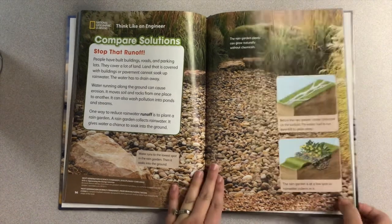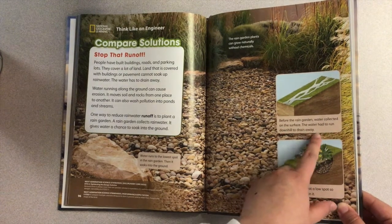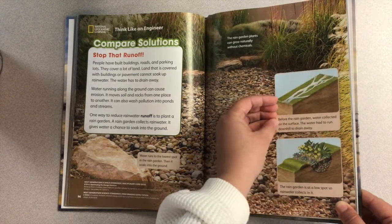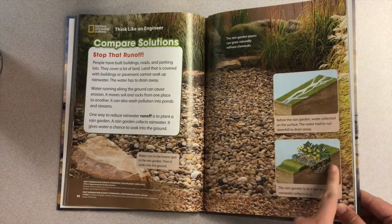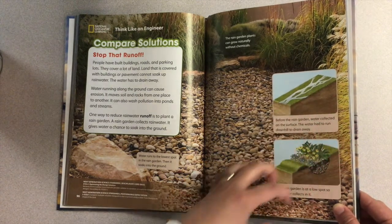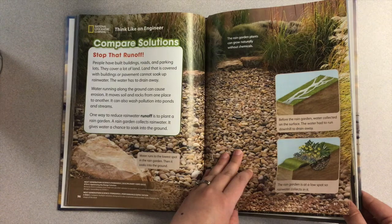So you can see here they've created a rain garden. It says before the rain garden, water collected on the surface, the water had to run downhill to drain away. So do you see how it's draining down this way, and it's going to carry all of that land with it, right? It's going to weather, it's going to break it down, and it's going to erode, it's going to carry it away. So they've added here a little rain garden, which is at a low spot so that rainwater collects in that and it doesn't carry everything down that little hill with it. Okay, it says the rain garden plants can grow naturally without needing chemicals.